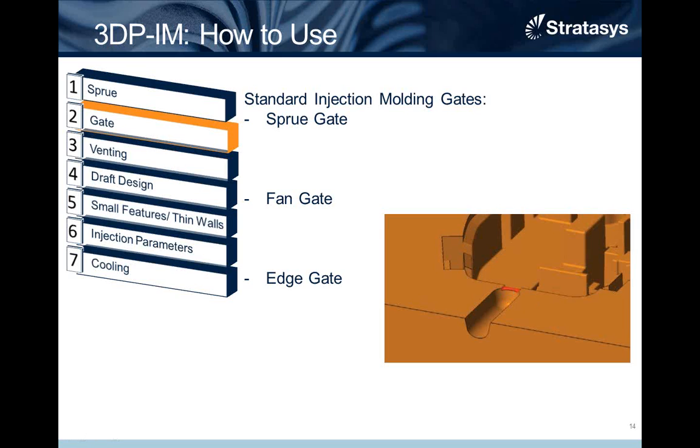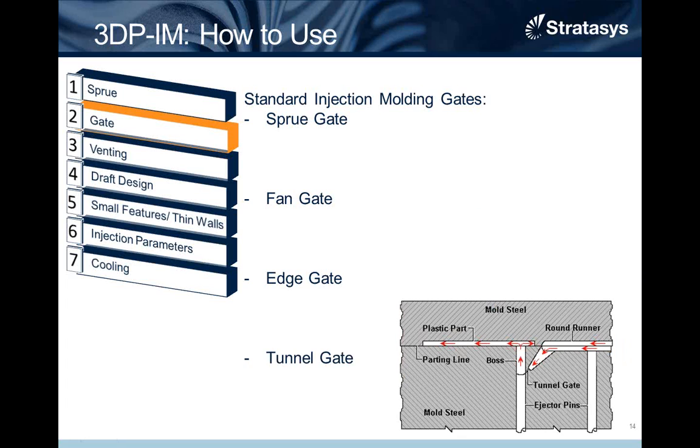So a nice combination of having the speed, the ease of use, the design changes, all those nice things that you get with being able to print this part out, and then you add in the mechanical properties of the metal, and it works pretty well. You can also use tunnel gating. I haven't seen anyone do this yet. I've seen results of this. It seems to work pretty well, but again, just another type of gating for the injection molding.